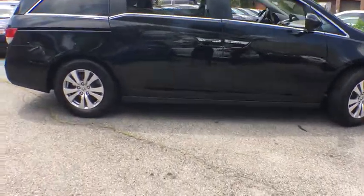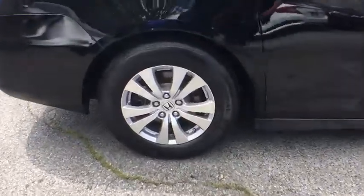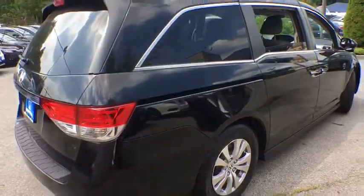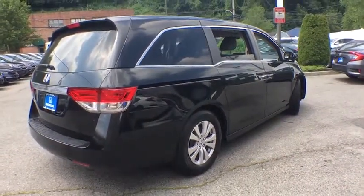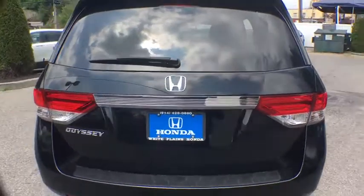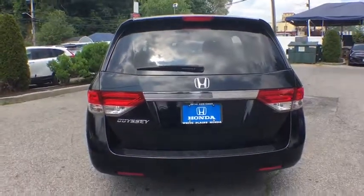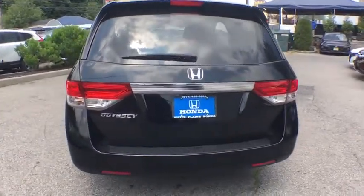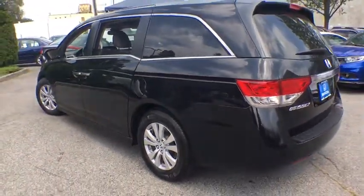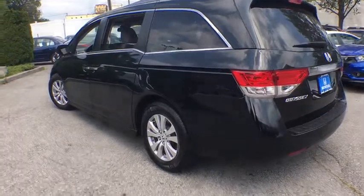Power passenger seat, power liftgate, traction control, leather-wrapped steering wheel, dual airbags, power steering, alloy wheels, four-wheel disc brakes, CD player, security system, trip computer, heated front seats, power windows, rear window defroster, electronic stability control, brake assist, panic alarm, overhead console, tachometer.